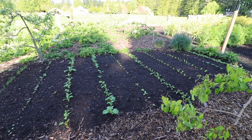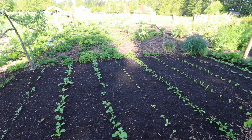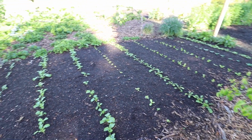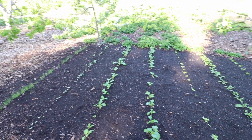That's doing good. There's a lot of Paul's stuff that's been direct seeded. He just got out here and thinned a bunch of it, so it's all spaced about 4 to 5 inches apart. Tends to be the average distance he uses for stuff.